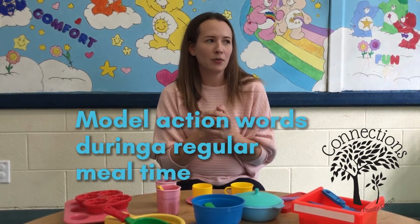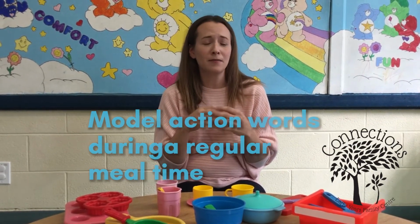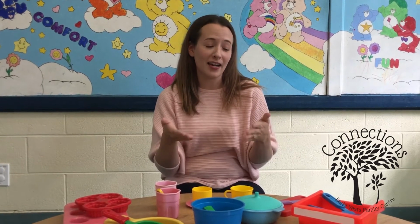And lastly, I do want to point out that if you don't have access to play food at home, you can definitely use all those words and that strategy with your actual mealtimes throughout the day. And I've told parents in the past, rather than feeling overwhelmed, like you have to use these strategies all day long, I often suggest picking one time a day. At my house, dinner time can be a little bit hectic, so I would pick snack time or lunch, where it's a slower pace and I can sit down at the table as well and model some great actions with my child.